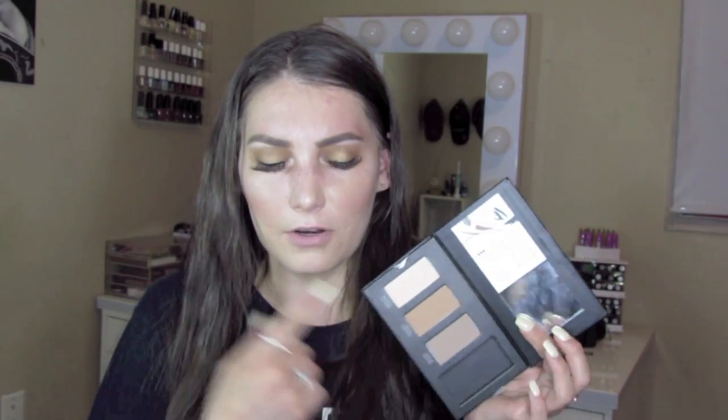Contour shades are okay. They're not horrible. I just don't really care for them. I feel like if I would have had a better color to highlight my face, then I probably would have liked it more, but I don't love it. I'm not obsessed, but I don't totally hate it. It's just like, whatever.